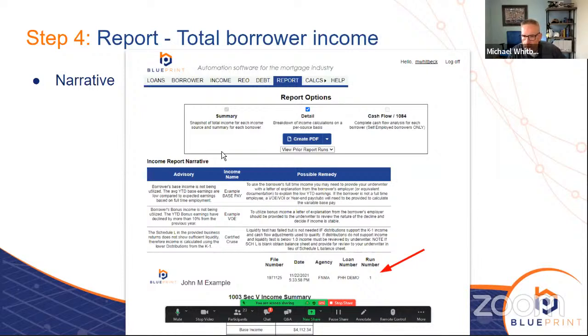So what we do in the first part of the narrative is we give you advisories about some real red flags, like, "Hey, your K1 went down quite a bit. What do we need to do?" "Hey, your liquidity test failed. This is the steps you need to take with your underwriter." So we coach you on how to correct it. Remember, we're not underwriting. We're not your final analysis.